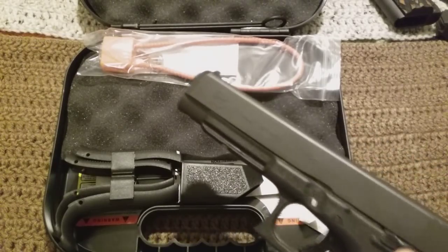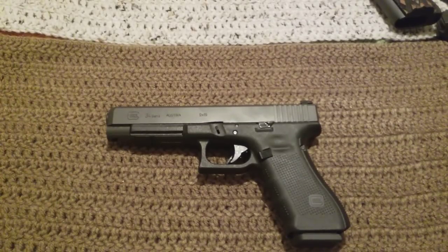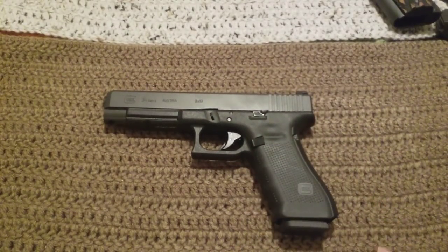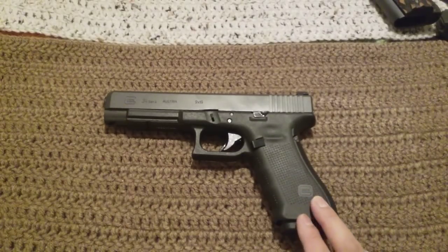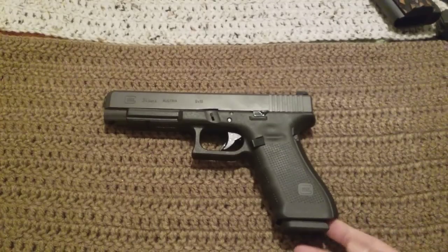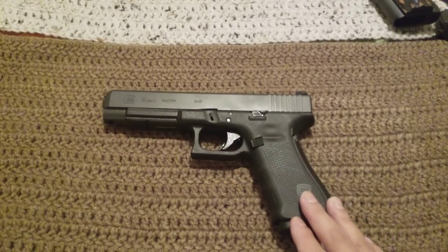So there were a couple of reasons why I chose this one. I'll get the box out of the way. I'm sure all of us know it comes in a Glock box, but there were a couple of things that really intrigued me. I used to have a 17 some time back, and I don't even think I ever shot a YouTube video with it, because it was really before I was getting started with YouTube. I really didn't photograph it.